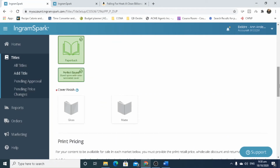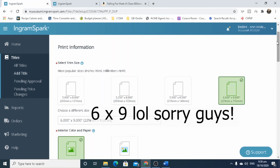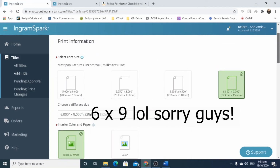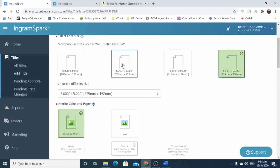Perfect bound. So you'll note here that you didn't even get the option to have a hardcover. That's because of the size that I selected. Now, most hardcover books are 6 to 9. That's the most common one. So if you had selected 6 to 9 or a size that hardcover books are generally in, then you would have had the option here to select hardcover, right? But we're going with paperback.